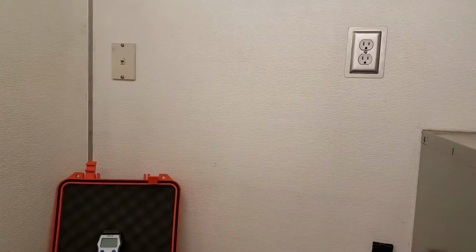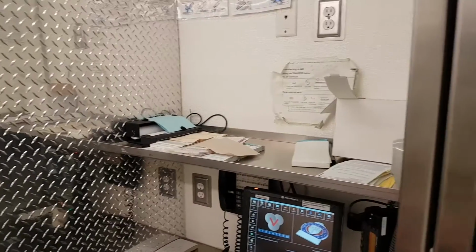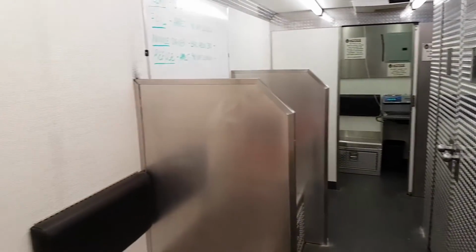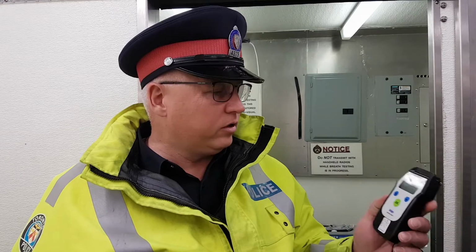The subject will then come to our RIDE truck that we're in now, and then they will blow into an approved screening device, and based on the reading from that, that'll determine the next course of action that the officer will take. So what we have here is the approved screening device that I was talking about earlier. It's a Drager Alcotest 6810.